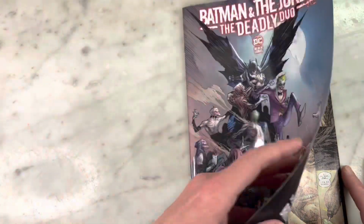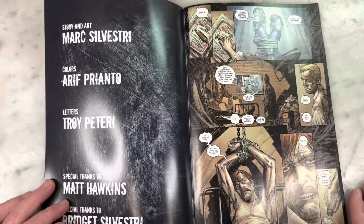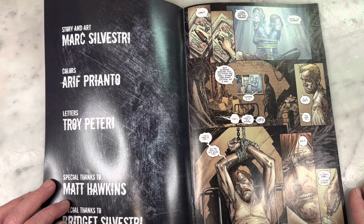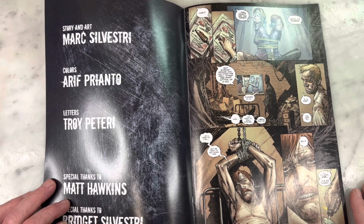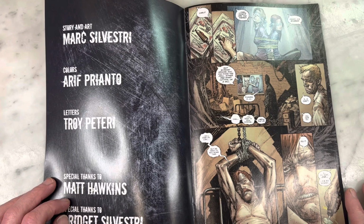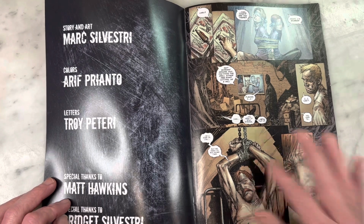I wish the books were the bigger version, since this is such an art event book. We got some of the Bat books bigger, but I don't know, this was planned so long ago. Maybe it was before they anticipated that sort of size differential. Is this Commissioner Gordon being tied up? The art is so lush in depth.